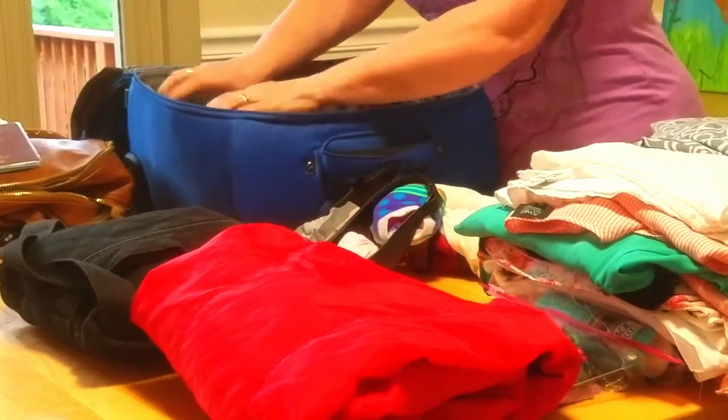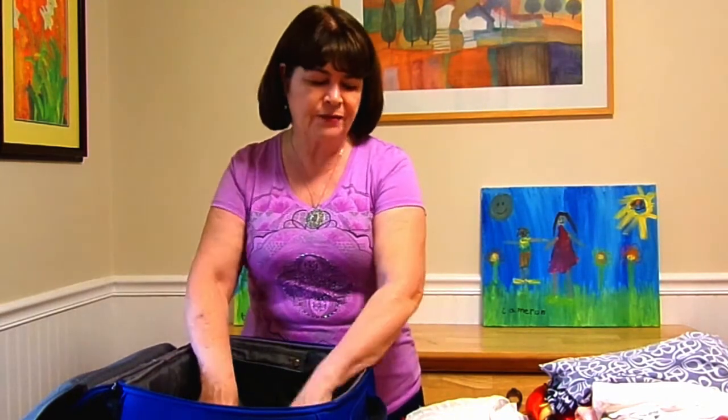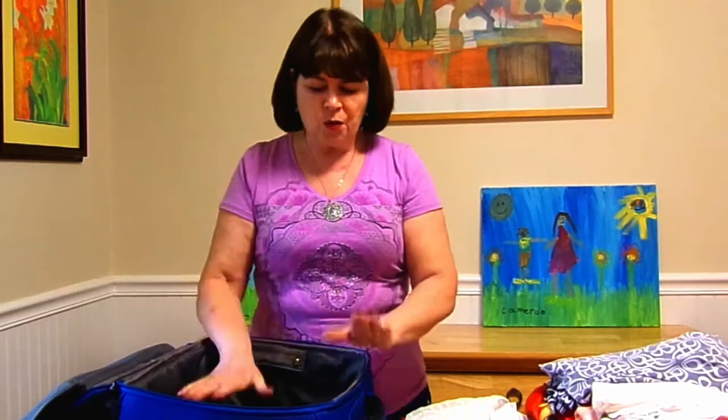I'm packing about enough for 10 days without having to do laundry. And then hopefully you'll be able to get yourself to a laundromat if you're staying longer or staying with relatives who let you use their laundry. But if you're not able to do that, what you have in here will keep you for 10 days.